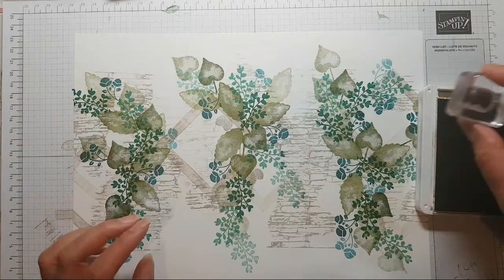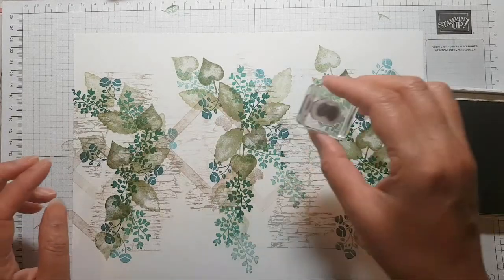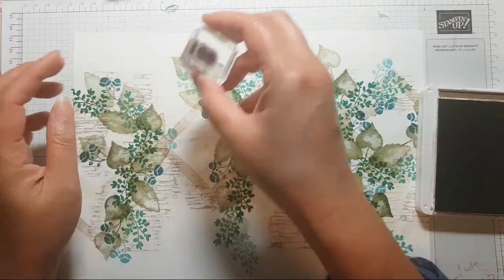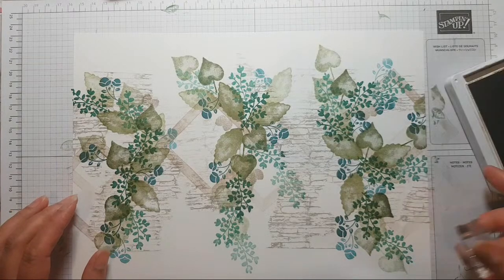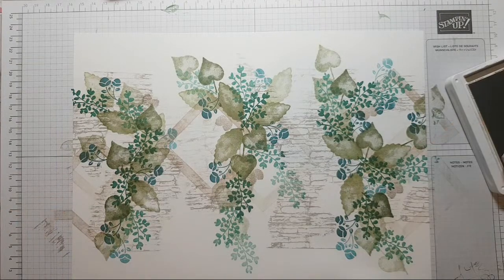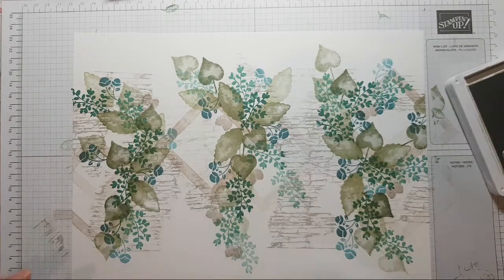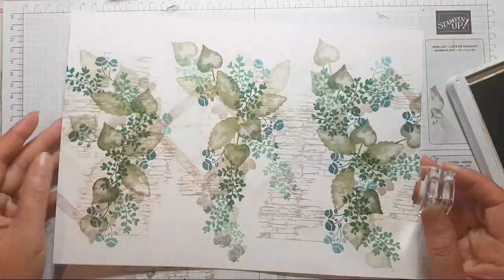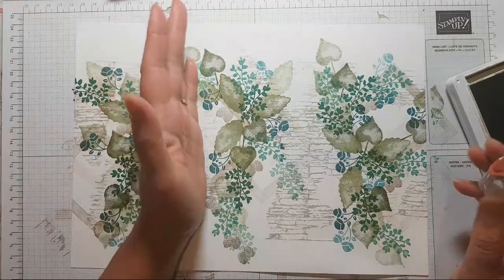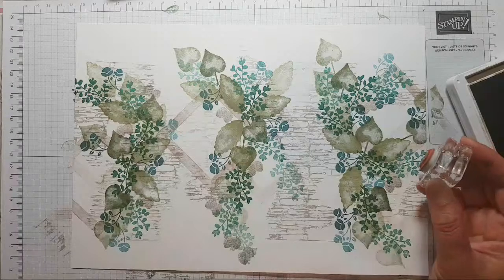Now the only thing is, this is a distinctive stamp, so there's a lot of detail on it, which means it's not a solid stamp. So even though I'm stamping it in the soft suede, which is a darker colour than the crumb cake, it's not sticking out. That's okay. Again, I'm still not quite sure what I'm going to do with this. I'm wondering if this could be chopped into three. Anyway, I'm having fun.